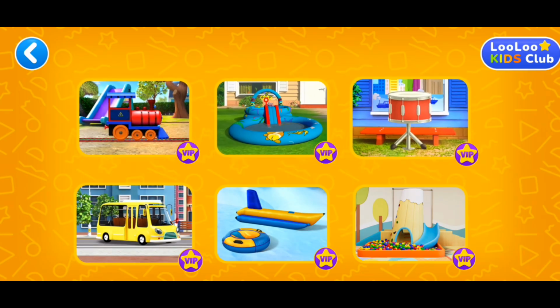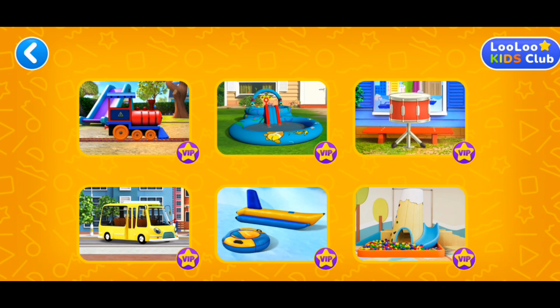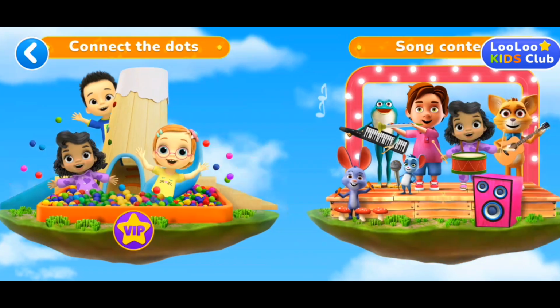What shall we play with? Choose a game to play.